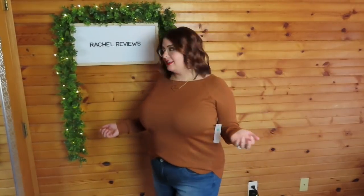Here's the orange one. It's really soft. I like the color. I just don't think I'm crazy about the fit. It is pretty clingy. You can see from the side there. I like the rounded hem. Can't really tuck it in that well though, I don't think. It's kind of like your basic sweater. Like I said, super soft. If you like just basic sweaters, go for it. But I think it's a little basic for me. But here's the sleeves if you want to see.